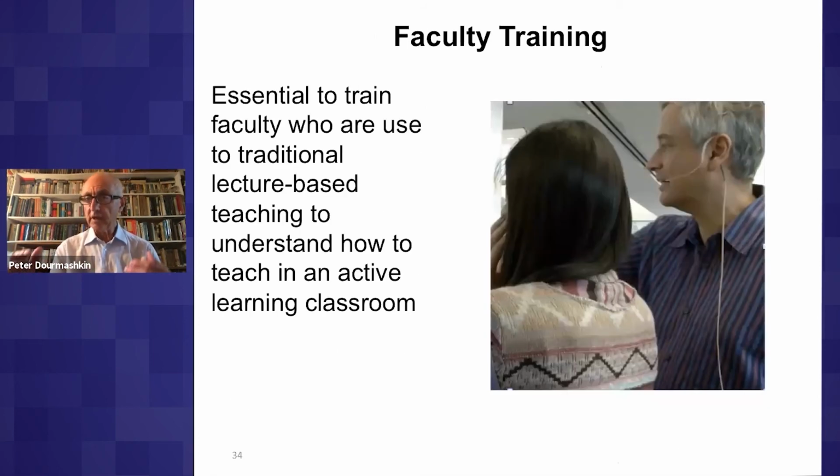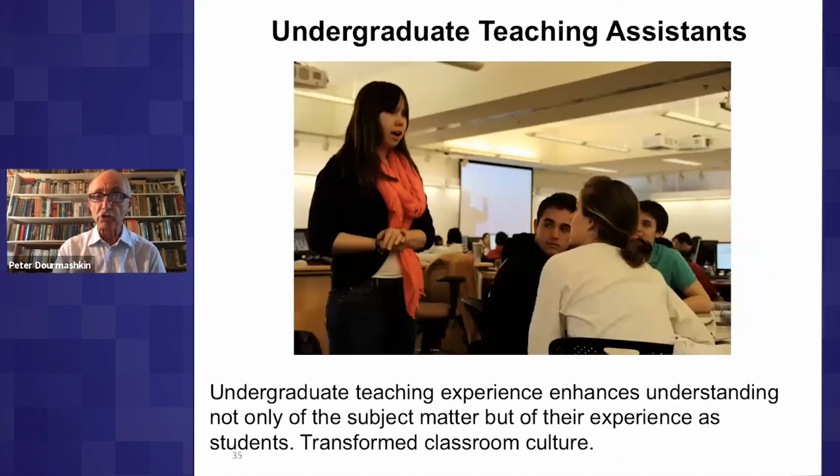Well, first off, faculty need to be trained. This is absolutely essential because many faculty are not used to this model. And if they're unhappy with it or they have legitimate complaints about it, that can undermine the whole community right from the very beginning. So faculty training is essential.